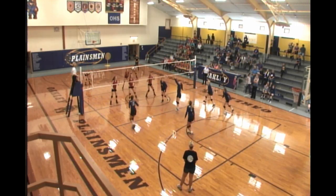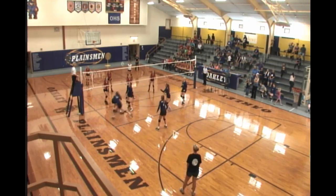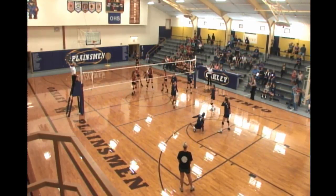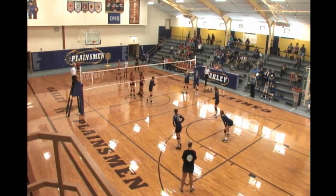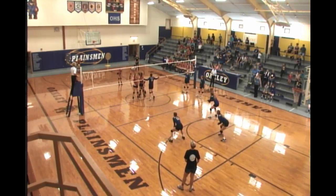Up by Park. Corbett's going to set back to Park. Park's going to tap it into the block, rolls back over. Going to have to hustle. Lizzie taps it into the block. Good block there by Hendrich. Strike down by Grayson. Opened up some space there. No blockers there to cover. Point for Lady Red. 14 for Lady Red, 9 for the Lady Plainsmen of Oakley.